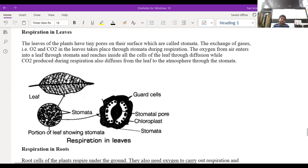Good. So the leaves of the plants have tiny pores that are called stomata. The exchange of the gases like O2, CO2 and the water vapor will also be done with the help of these small holes on the surface of the leaves.